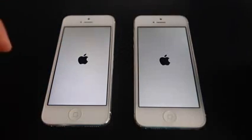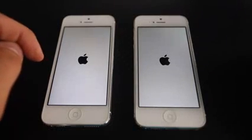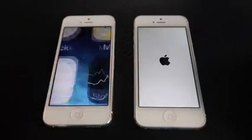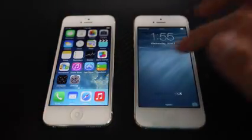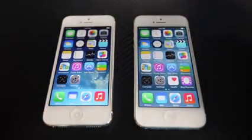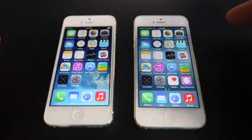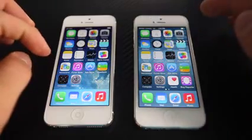Now these kinds of tests, they're not really accurate because true to life, people don't really care about how long their iPhone takes to turn on. And as we can see on the left, iOS 7 has booted up first with iOS 8 following it. And do keep in mind, this is still the first version of iOS 8, so anything we see now could be improved in the future.